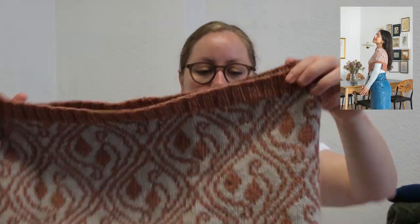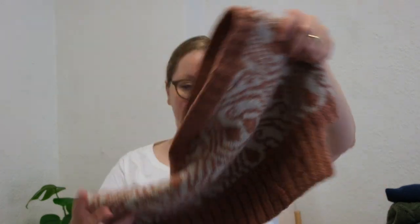The last accessory that we have is the Ironwork Cowl by Annie Howard, which is really, really, really cool. And it's not your traditional cowl. I mean, you can wear it as a traditional cowl around the neck, but this is actually designed more like a shoulder warmer. I'm going to insert a picture here of Laura, our model, wearing it so that you can see how this works. Because you do have this little cutout, which goes on the arm so that you can move around a little easier.